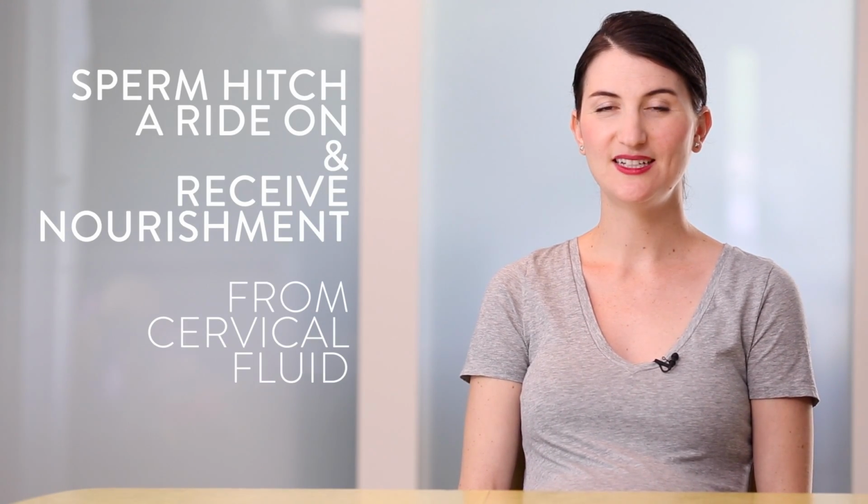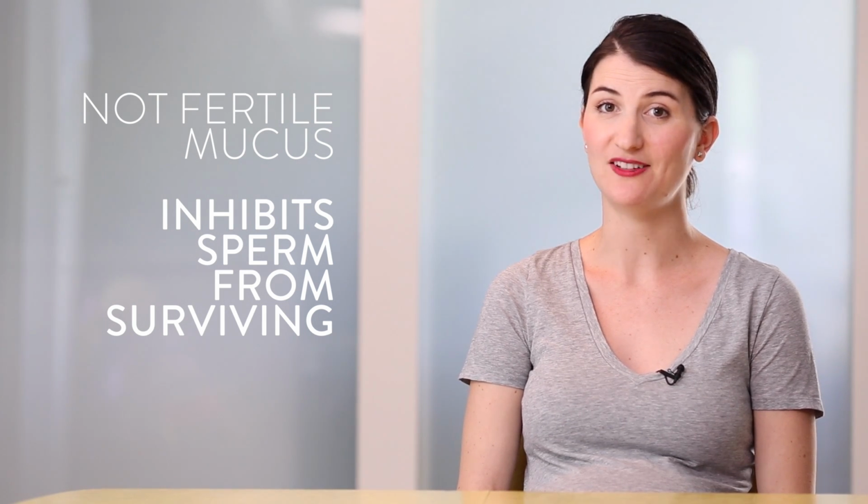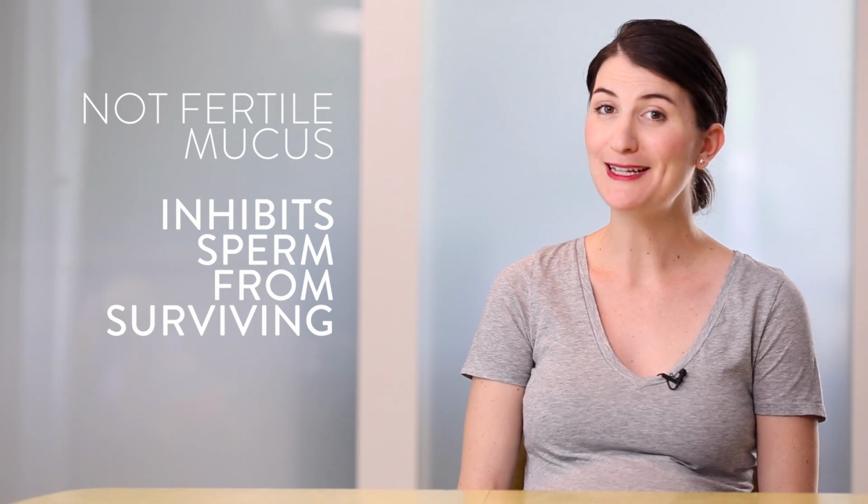Now, why is it so important to identify this ideal fluid? Sperm will hitch a ride on this fluid to make its way through the cervix. It'll also provide them with the nourishment they need to survive until they meet an egg. When you're not fertile, the fluid you produce will inhibit the sperm from surviving and make it a challenge to get to your cervix. So pay attention to your vagina. It's here to help you.